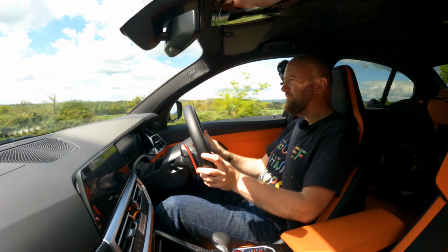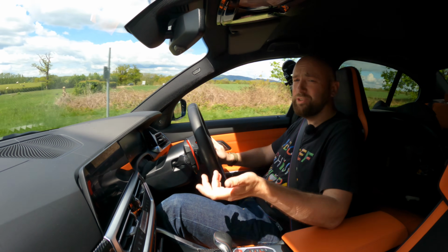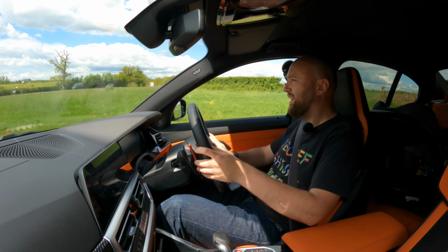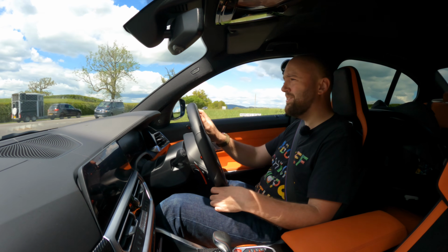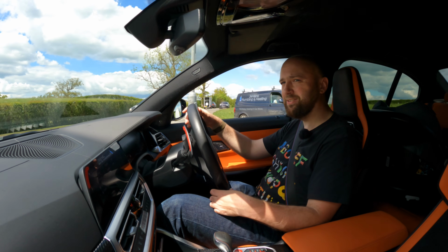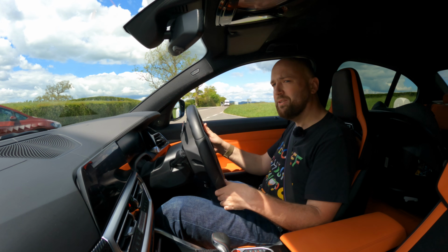Yeah. Okay, yeah, this is as good as I thought it was. The thing was, I drove this last in the wet, and I kind of had it in M dynamic mode, and it was dancing out roundabouts and everything, but I didn't know how it would work in the dry. It turns out it is really, really bloody good.